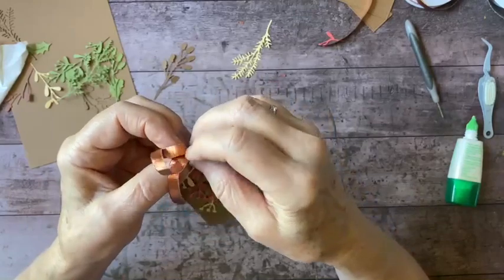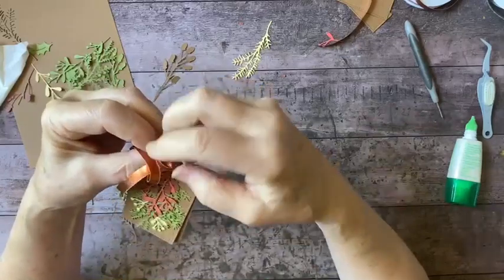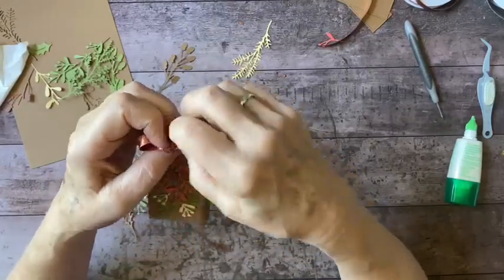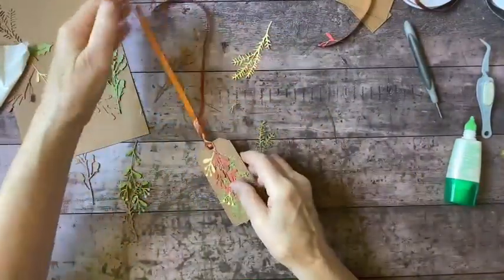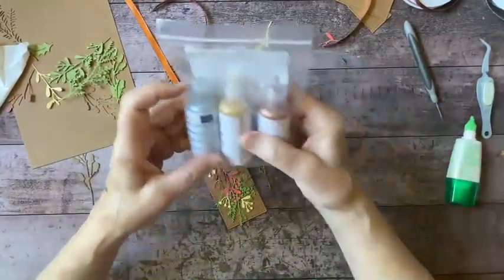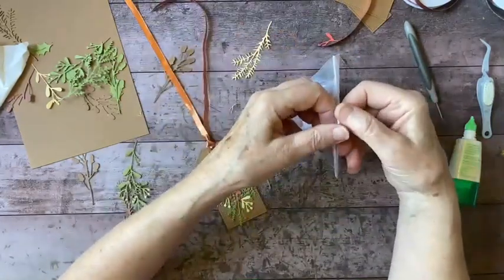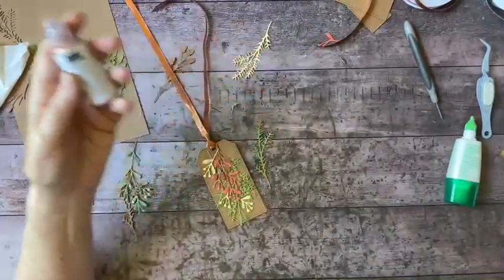It's a metallic ribbon, so it has a little bit of a life of its own, which is actually quite nice. And I'm going to show you another project that I made last night in a minute using the same ribbon. So there it is. So there's that. And what I wanted to share with you is that these metallic enamel effects, which are these sort of liquid embellishments, also come in copper.